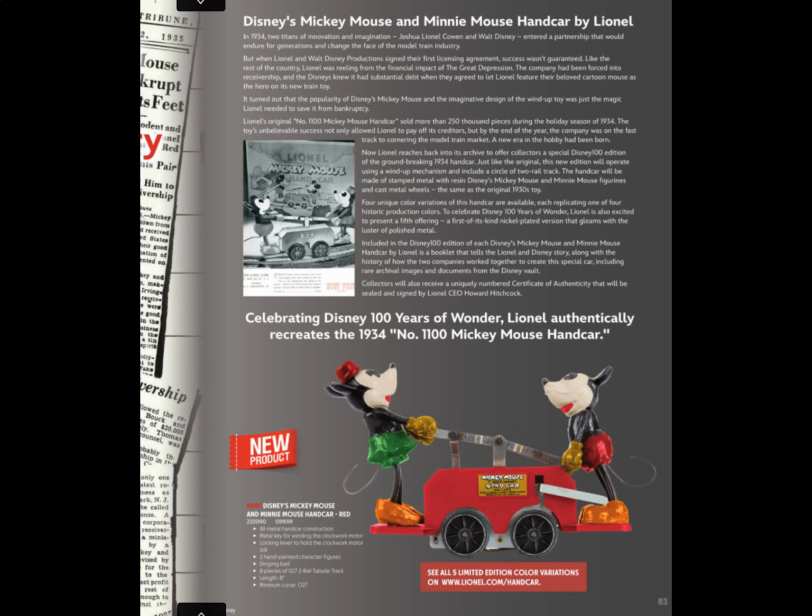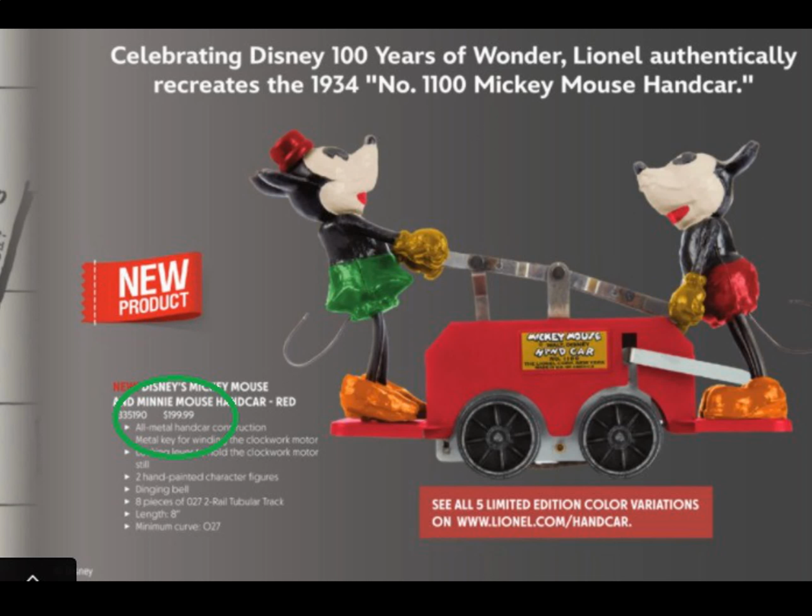Let's not forget that Lionel plans to remake that Disney-themed hand car that helps Lionel get through the Great Depression. $200 for a hand car? I mean, seriously, how does a hand car get that expensive? Seriously, this thing was supposed to be cheap. It was meant to get Lionel through the Great Depression. Well, it's been almost 100 years since Lionel made it, so Lionel probably doesn't have the tooling for it anymore.